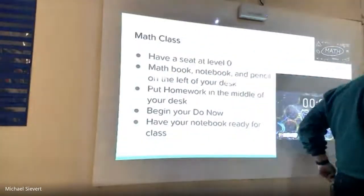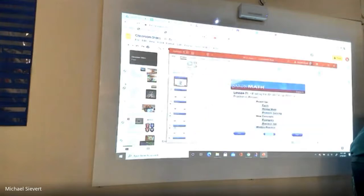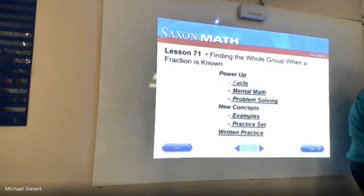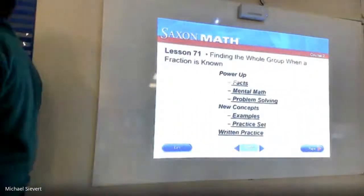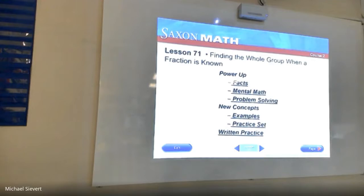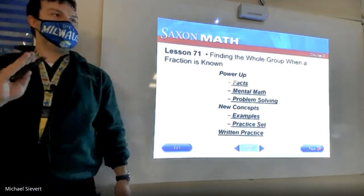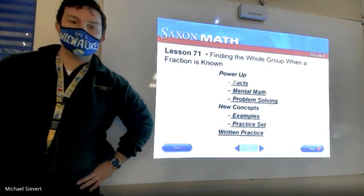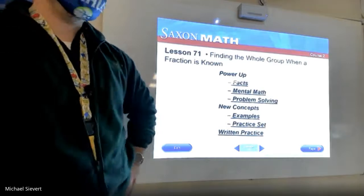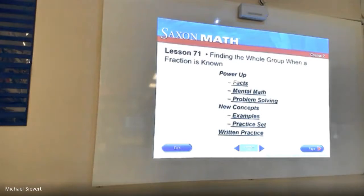All righty. What you do now is put it in the middle so I can collect it during your exit ticket. Like I said before, you need the I can statement so you know what we're talking about, and you also need the lesson number on top. I'm not too concerned about the words because sometimes they can get pretty wordy. I'll make you copy the I can statement pretty much the same way. So lesson 71.